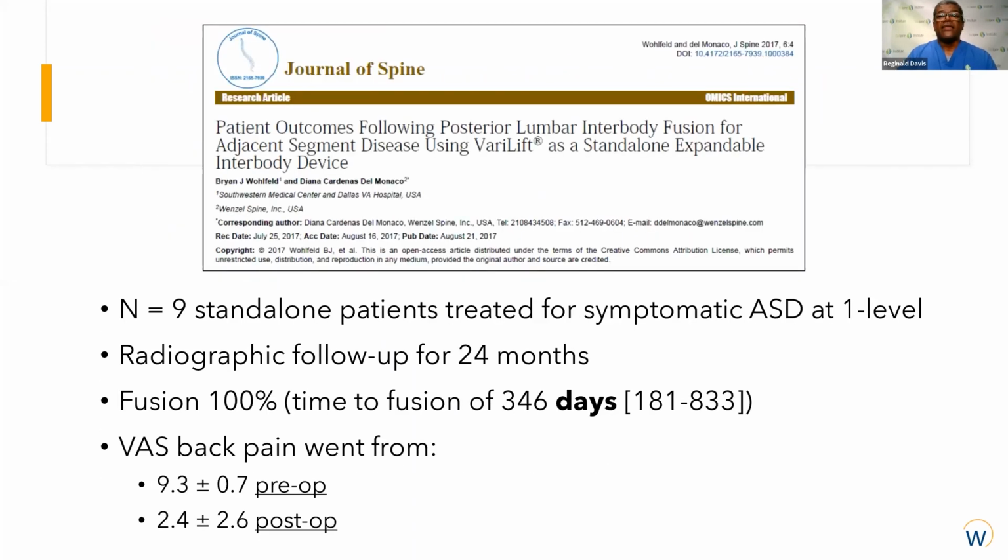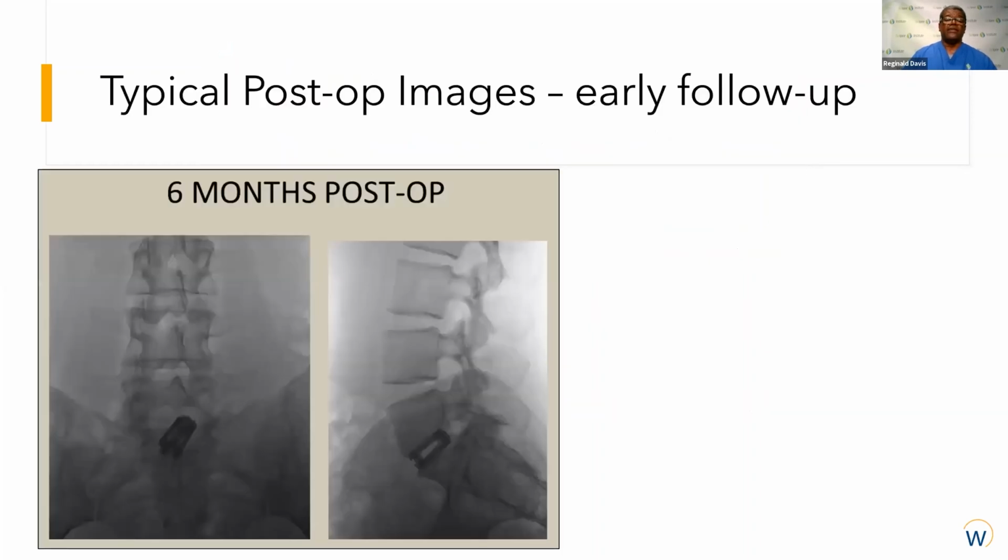And this is a study in the Journal of Spine by Wofield et al. It looked at 9 standalone patients, but these were treated for symptomatic adjacent segment degeneration at 1 level. Radiographic follow-up was for 24 months. Fusion was at 346 days on average, 100%. Significant improvement in pain scores went from 9.3 to 2.4. So these studies do indicate the clinical efficacy and overall safety, maintenance and durability of the implant.